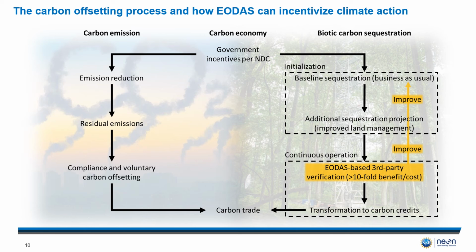Now, the way this works is a project is being initialized. So there's an inventory being taken of the current baseline sequestration, business as usual. There are models run, projections. How could we change the land management for additional sequestration? And then once we have those projections, they essentially need to be verified, whether or not they truly happen through time. And that is where we suggest to insert, because that is continuous operation. So that's where the most money is essentially being spent, because that needs to be recurring. If we save order of magnitude costs down here, then that's going to make a transformation to a carbon economy a lot more attractive. In addition, our findings here can routinely feed back to either rebaselines, updates of a current project or new project in similar or different land management realms.